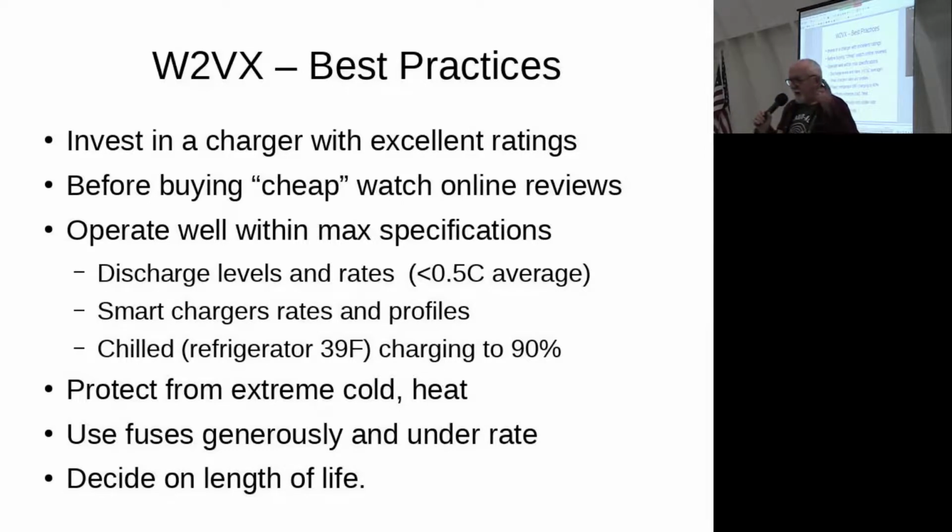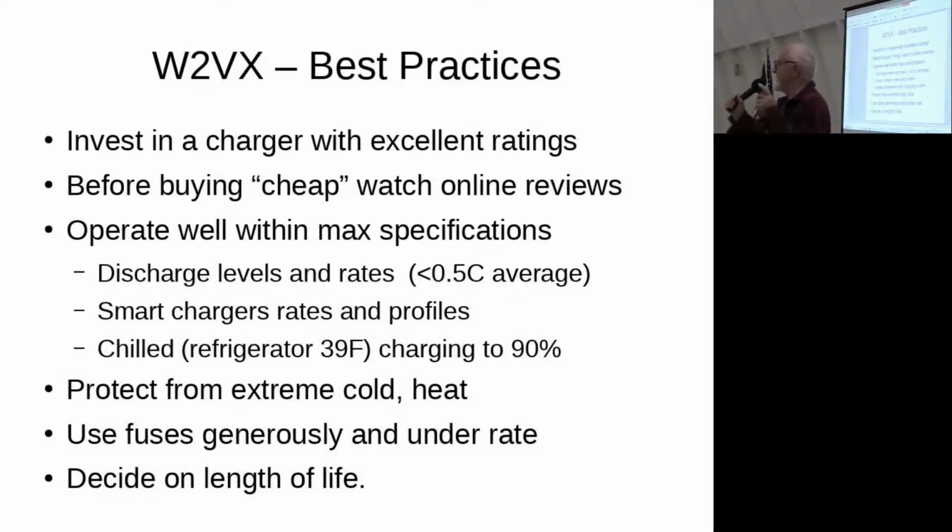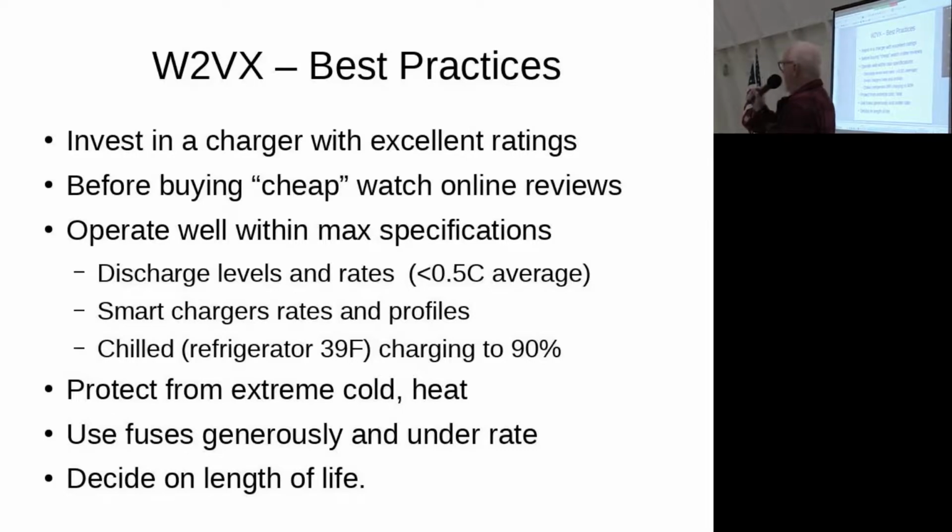The other thing is that I spent a lot of time trying to figure out, well, what battery is going to last the longest? Because I keep getting a question from people that I test batteries for, and they say, how long is my battery going to last? Longer than if you take good care of it, longer than you. If you don't take care of it, probably not very long at all.